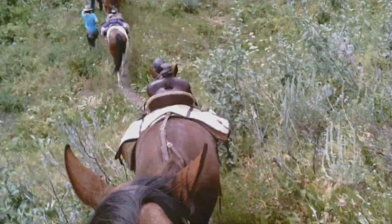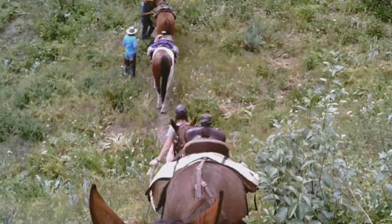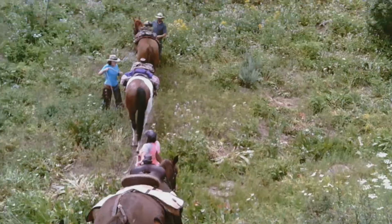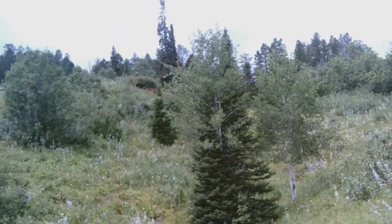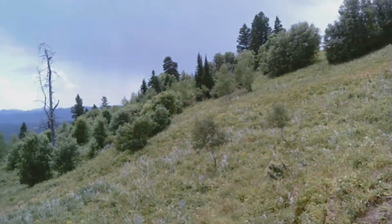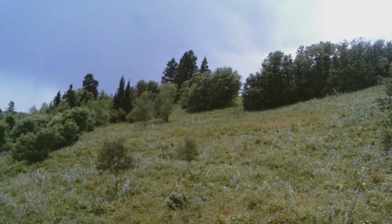So, we've got some tired horses, some tired folks. They decided to walk a little bit. And now I think they're going to go ahead and mount up. But we're way back in the back country. We're still quite a ways from camp. We went about 2,500 feet of elevation and about 2.5 miles. It was a pretty steep pull.